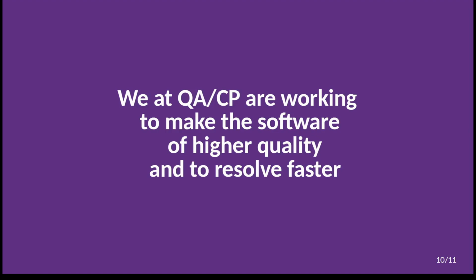We at QA are working to make the software of higher quality and to resolve issues faster. We learn about new technologies and try to reproduce customer issues. The lesson is, we should all use the software as intended, read the documentation, and follow the best practices.